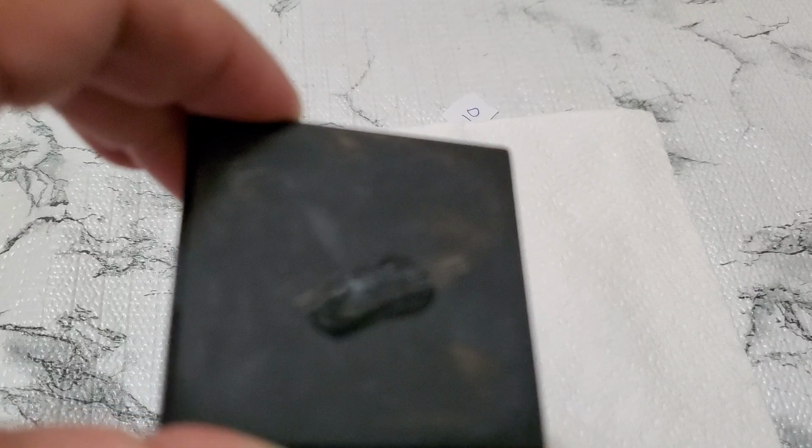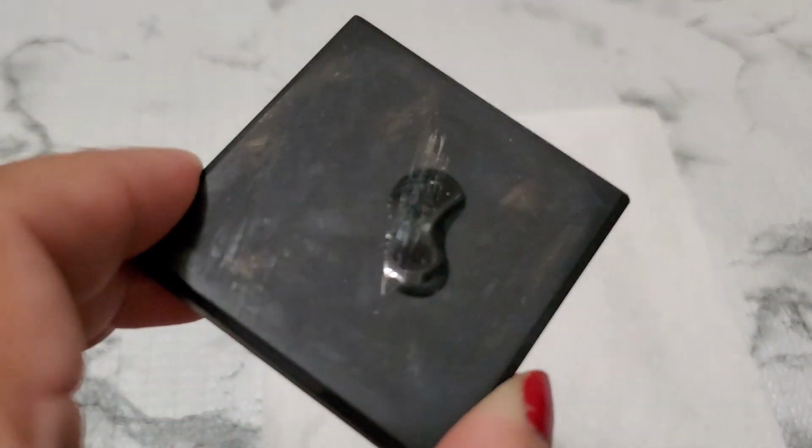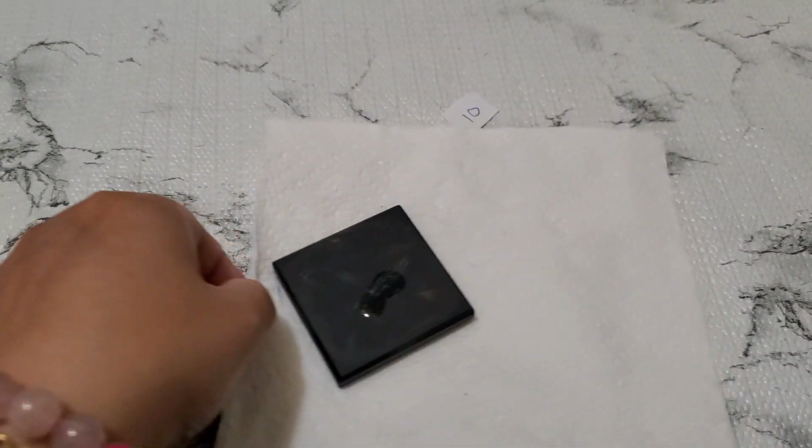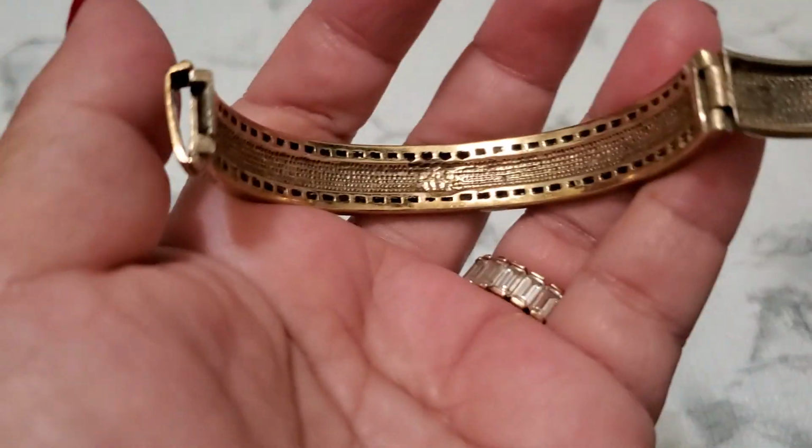Oh, it does come out. Could it be plated? That is so weird. Could be plated, huh? But I just want to test it. Strange though, how the plating came off. I'm not going to sell this as sterling or anything. I'm just going to sell it as costume. Okay, if you guys want this. Just to see how it looks right here.